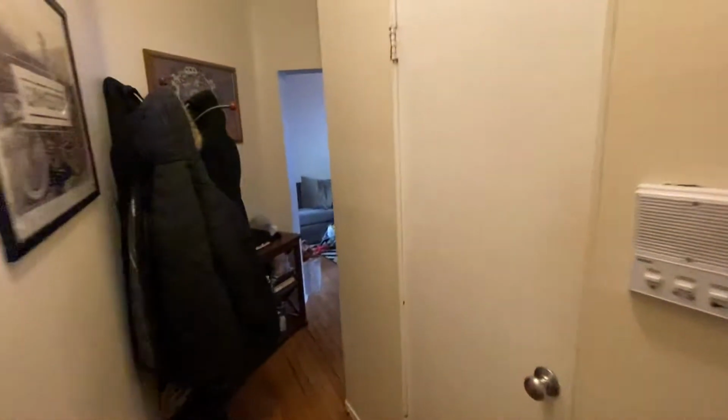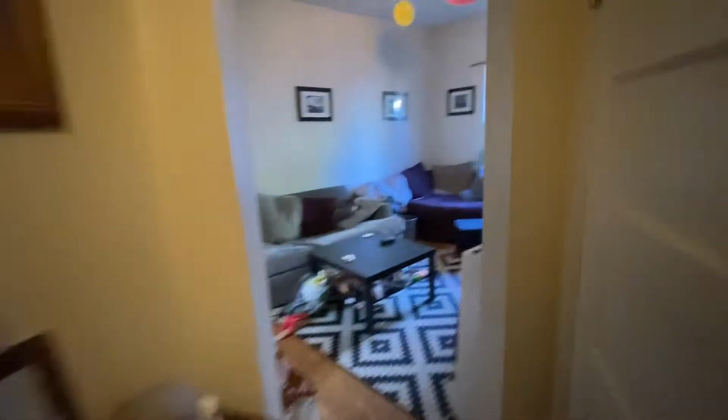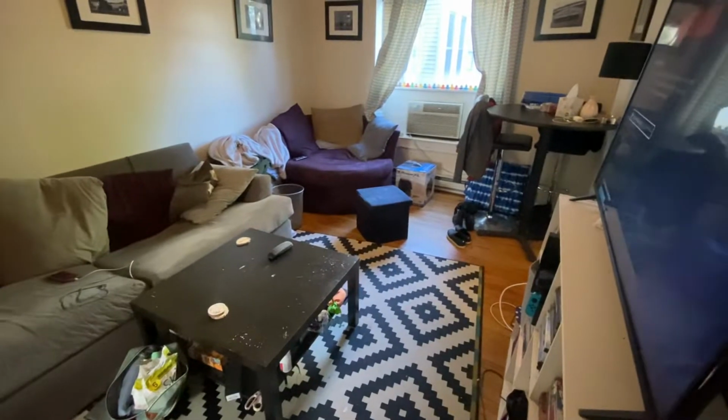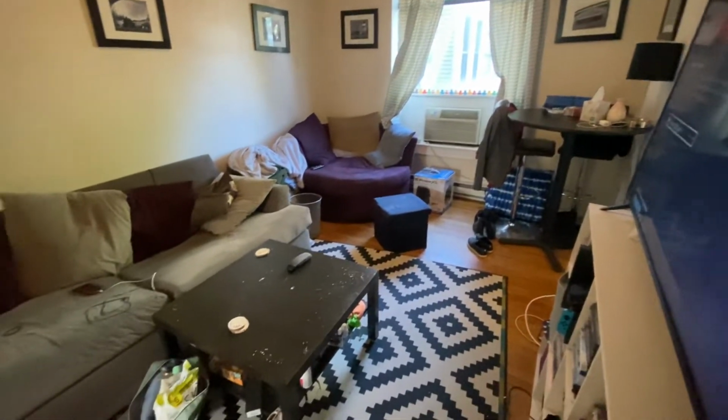And this is it. This is kind of a smaller 2-bedroom. We'll start off here in the living room. Here's the living room. There's people living here now. There's air conditioning there. Let's back up and we'll go back here and we'll look at bedroom 1.